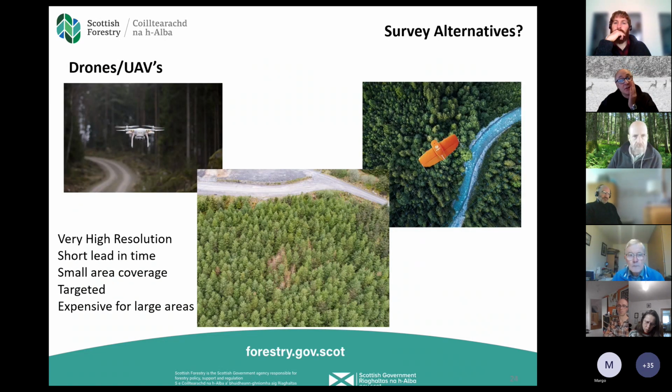People often ask us why we don't use drones. The answer is we do in limited circumstances, but just due to their capabilities. The high resolution, you can get them up quick, but they tend to cover quite small areas. They're all line of sight flying, so within 500 metres or so. So they're good for mapping a known infection, for landowners surveying their own forest. We could only do a very tiny bit of forest each day with these.